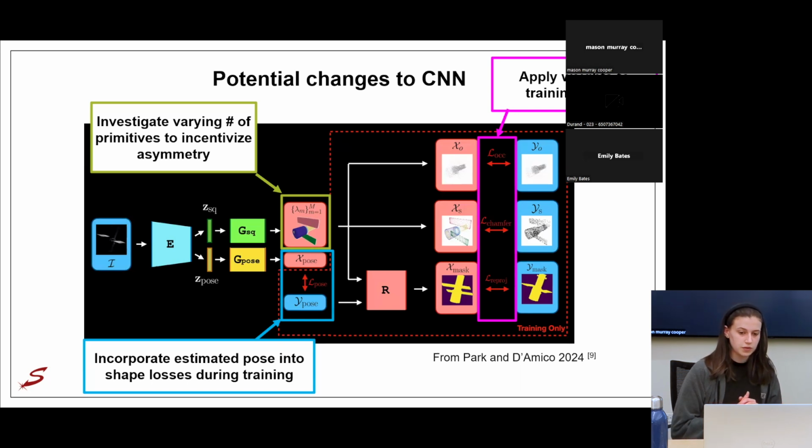A few different directions that could be helpful here: there potentially could be a way to incentivize asymmetry by adapting the number of primitives that we use in the reconstruction. Right now, 8 is what was performing best in the prior work, but perhaps in these highly symmetrical spacecraft, we can incentivize fitting some other smaller feature on the spacecraft, for instance, to make that pose estimate a little bit easier.